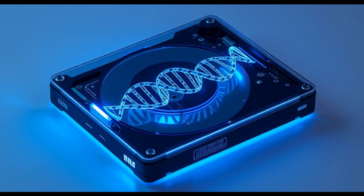Precisely. It would provide an unprecedented level of traceability and transparency throughout the life cycle of a product, from its raw materials to its assembly and distribution. It seems like it would have huge implications for recycling as well. You're absolutely right. With detailed information about the materials and construction of a product encoded in its DNA, recycling could become much more efficient and effective.